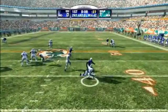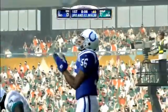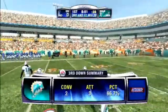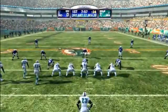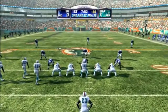Handoff to the right. He's going to be tackled for a loss. No one picked up the linebacker, and it cost them. And when your defensive line can handle their guys up front and not allow the offensive linemen to get down on the linebackers, it really gives those linebackers a chance to look great.